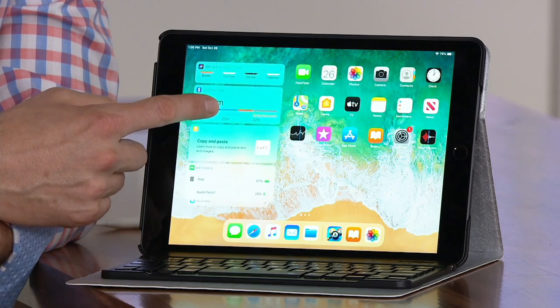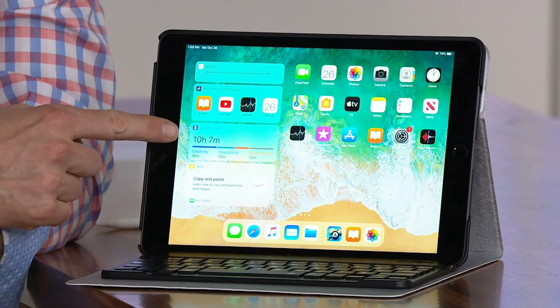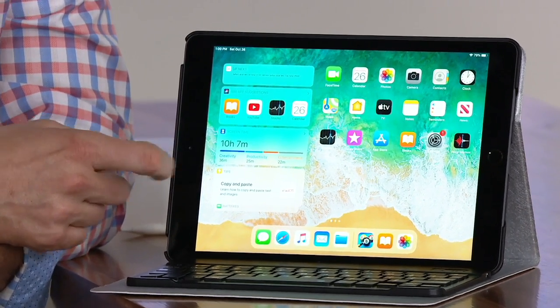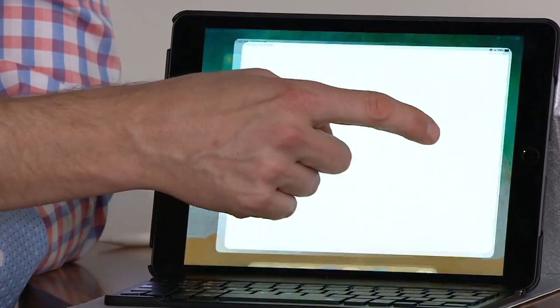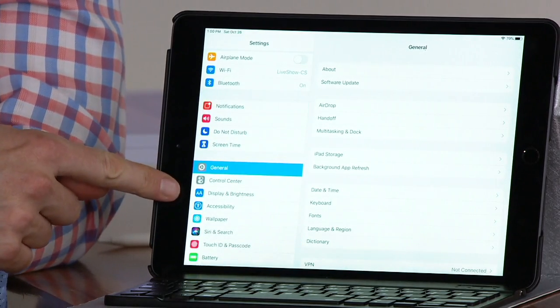And what the widgets are, you can customize and pick which ones you want to have on the screen, but things like your calendar. There's a new feature called Screen Time. By the way, I'm at QVC all day today, so my screen time is going to be pretty high. It's going to be a little high. Yeah, this iPad's been active for 10 hours today, and we're only at 1 in the afternoon. You can also check the battery life and the weather, things like that. Another really good feature as well is Apple has created what they call dark mode. So if I go into my settings tab and I go down to displays and brightness.